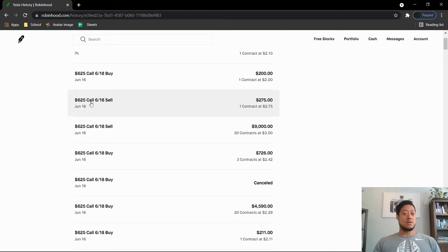And then just before the market closed, probably about an hour or two before it closed, I did another sell call at a strike price of $625. I got a premium of $275. I bought it back just before the market closed because I don't know how the market's going to open, so I usually try to close it out before anything happens. So I did make $75 off of this.